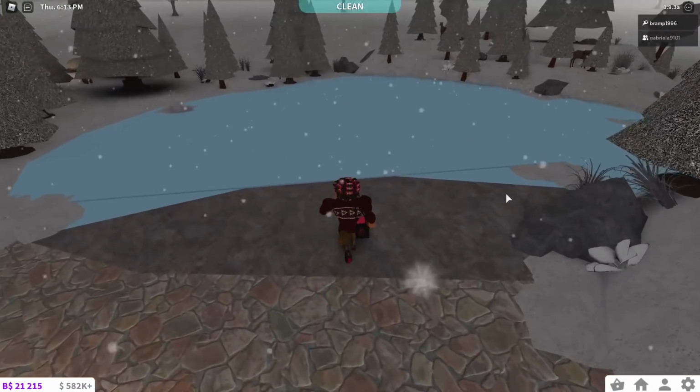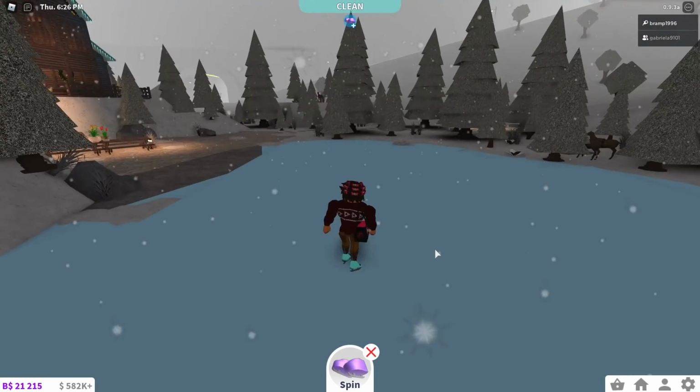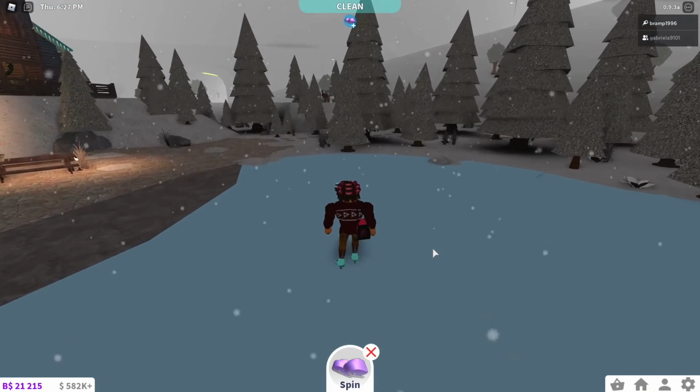Then we got this frozen lake over here and you can ice skate on it. I already added some stuff underneath so that I can easily add a pool underneath it as well.